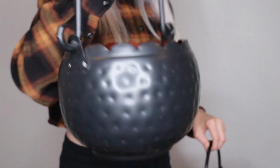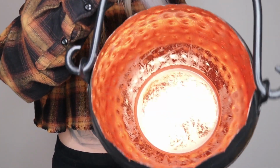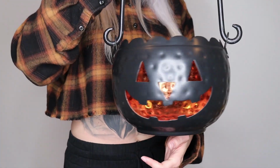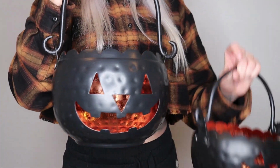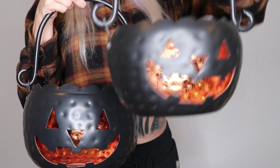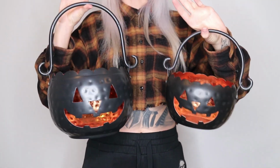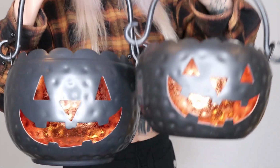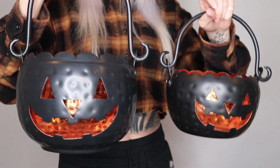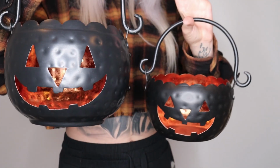First things I got were these guys. These are little hammered black metal pumpkins with a coppery looking inside. I really wanted a hammered cauldron. I don't really like the Pier 1 cauldron because it's all copper and I think that's just too much. So I really like that these are just subtly copper, not overpowering. They had one bigger and I really should have got the bigger one as well, but this is what I settled on. This guy was $7.99 and this guy was $6.99. I'm going to put some candles in these, maybe some candy in this guy because he's pretty big. But yeah, I was stoked on these.